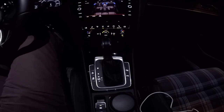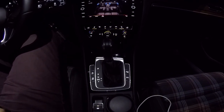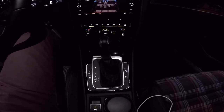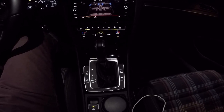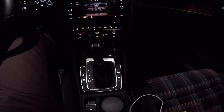The gearbox is a 7-speed DSG gearbox. Shortly, it has two clutches. One is for controlling the odd gears and the other one is for controlling the even gears. So in every moment, for every speed, there is a clutch available to take control.